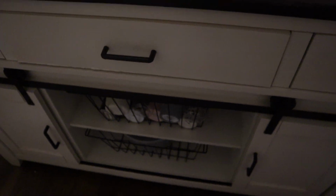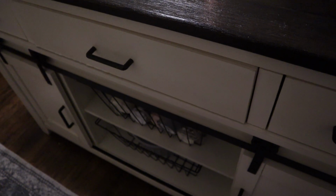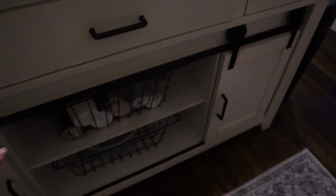And then my cups, these are eventually gonna move into a cabinet. And like I said, I'm gonna have to move some shelves for that. So that's going to be a project. And then below that is some bowls. And that, again, I'm going to have to figure out cabinet space.